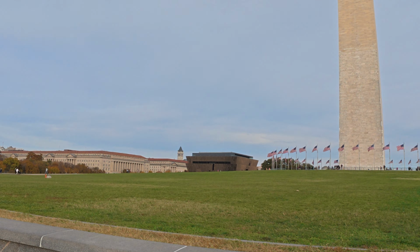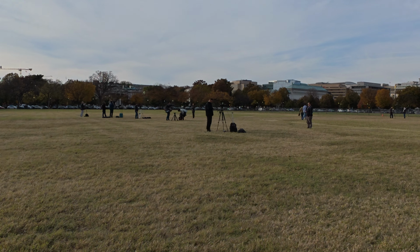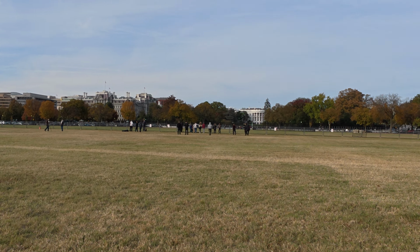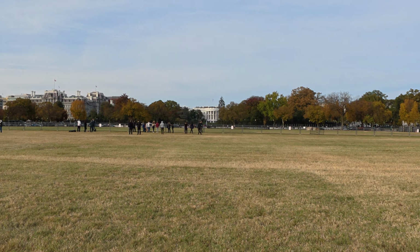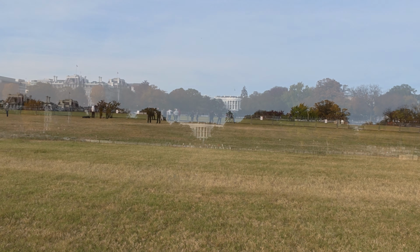And if I turn around, there's the Washington National Monument. With the elections around the corner, you got a lot of press here in front of the White House. They got a barricade here, so I want to get as close as I can.